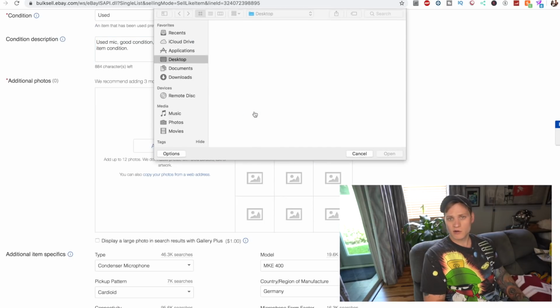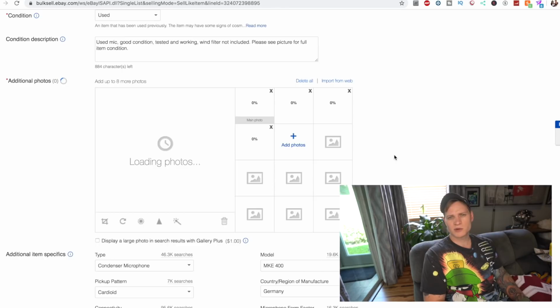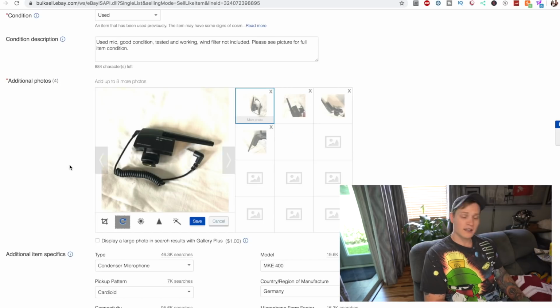So I will add our own pictures that we just took. Four pictures is pretty much the minimum that we suggest. You don't want to do one picture or two pictures. Get at least four pics. And like I said, my pictures really aren't great because I took them on that sheet. But it is what it is.